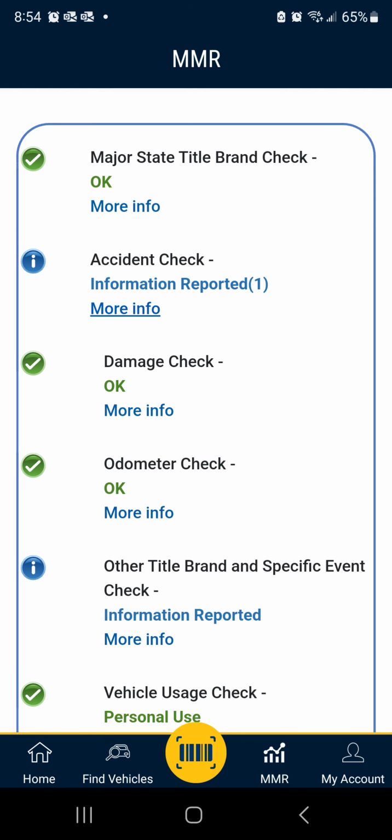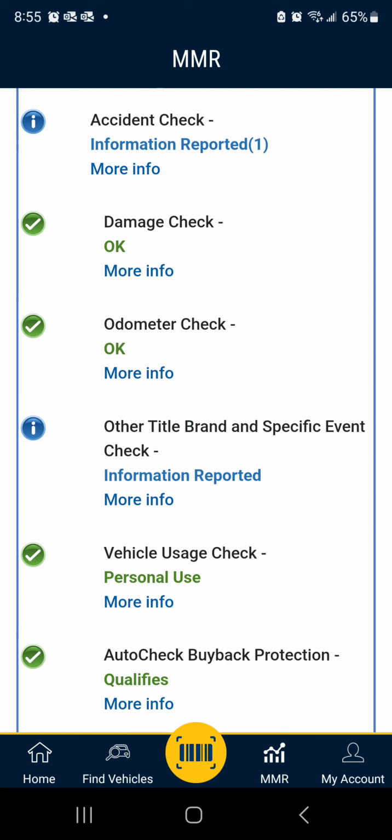Damage check. Now, this is the one I look out for, okay? If I see something that's got damage check on there and it's not green, it's got the little round eye thing, that means that it's probably going to be announced as structural damage somewhere along the lines. And for financing only, I would not mess with this car, okay?